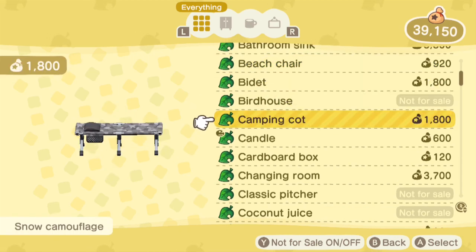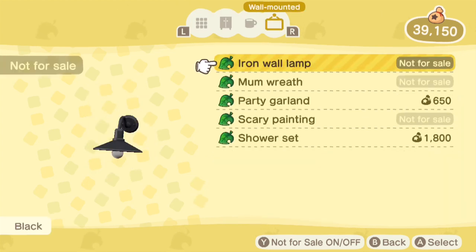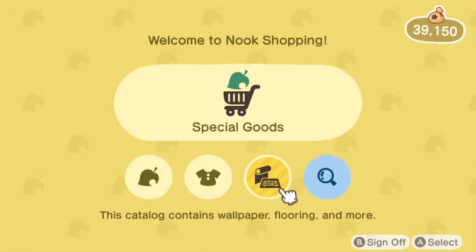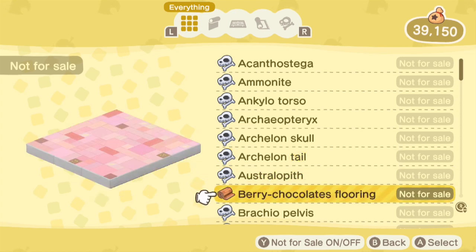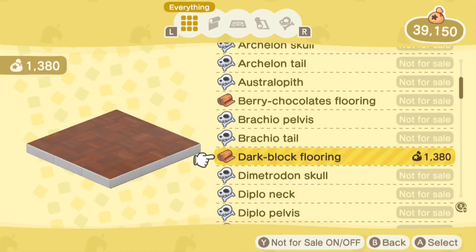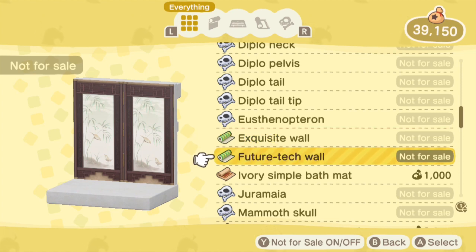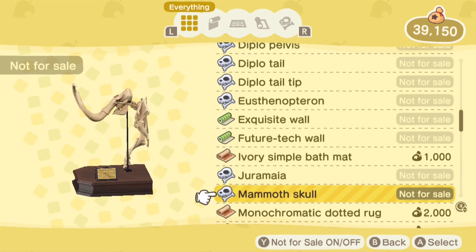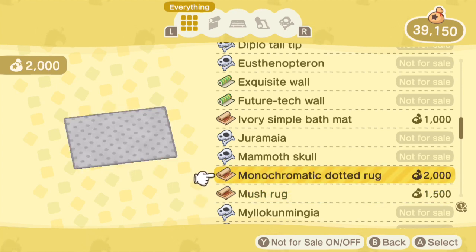There are items that are not for sale because, for example, this was crafted. Items that are crafted or the items that Sahara sells. Let me show you. So you see the fossils are not for sale, and this floor from Sahara is not for sale. So only the items that you have purchased. Oops, no, I'm trying to buy. See, this was the wall that we got from Sahara, it's not for sale. I think these were from Sahara, but they're letting you buy those.